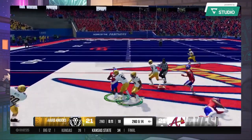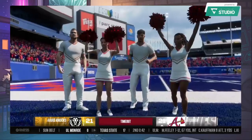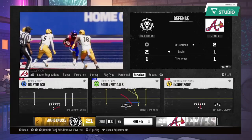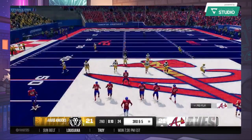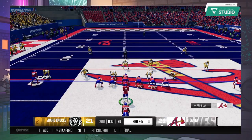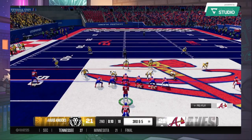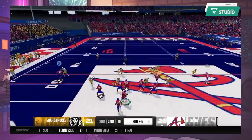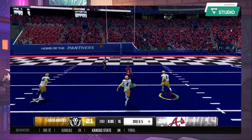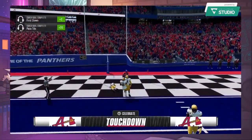Out of the shotgun, he'll hand it off. So a timeout is called. Just a few seconds left here in the first half. Offense trying to move into scoring position if they could convert third and short here from the 50. Back to pass. It's Jordan. He'll take a deep shot here. Catch made down inside the 20.